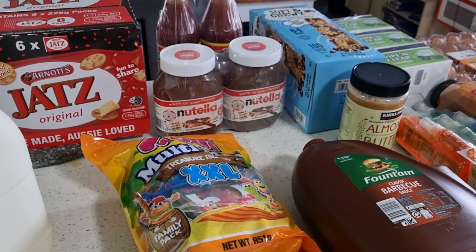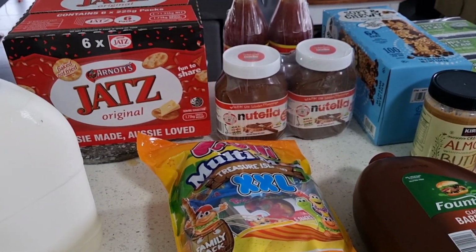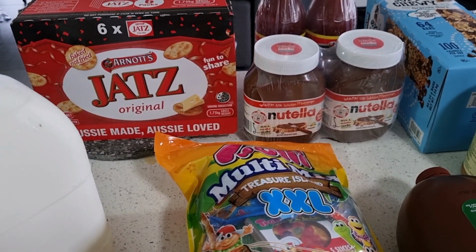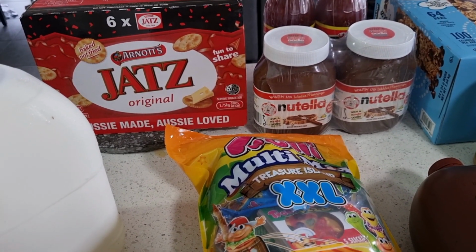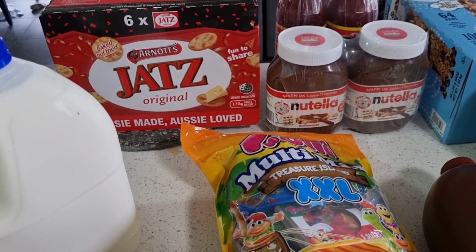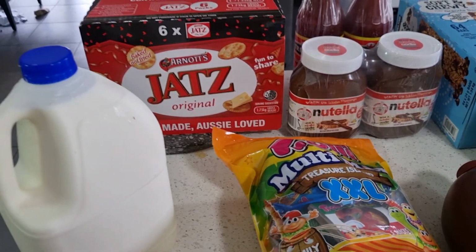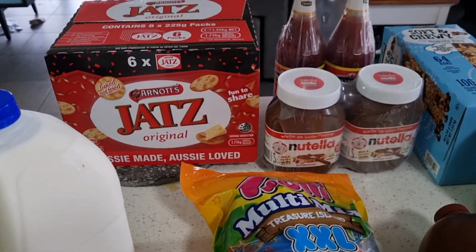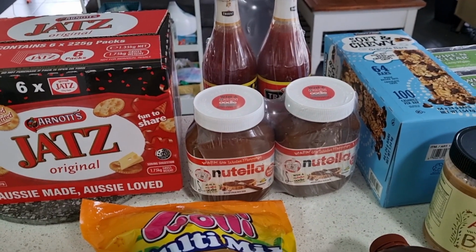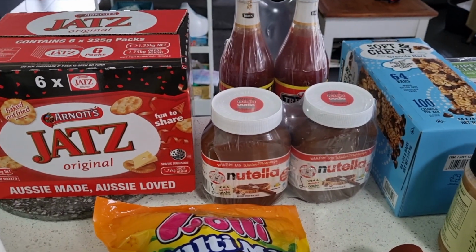So starting over here with the Jats box, Mr. 8 loves Jats and they just make him happy. He will not eat any other cracker. I usually buy them at $2.50 each when they're on special, but this was $11.99 for 6 packets, which means they're $2 a pack, which beats the special price. So I grabbed that. At the back, we have the sweet chili sauce, which is 2 for $5.99, which is $3 each, which is fine.